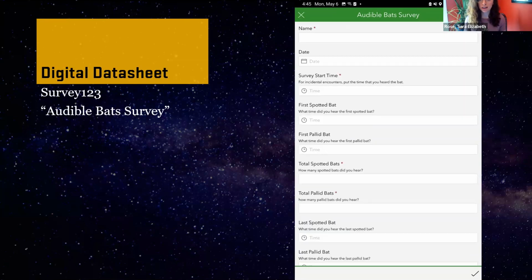For opportunistic surveys, you'll enter your name and the date first. For survey start time, just put the time you heard the bat, then fill out whatever fields are pertinent. If you heard more than one bat and kept track, then fill out the total number of bats and the time of the first and last observations. If you only heard one bat, you can just put the time you heard it in the survey start time field and then put the number of bats for whichever species you heard.